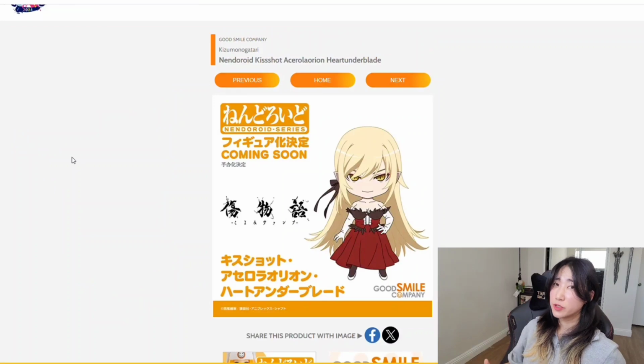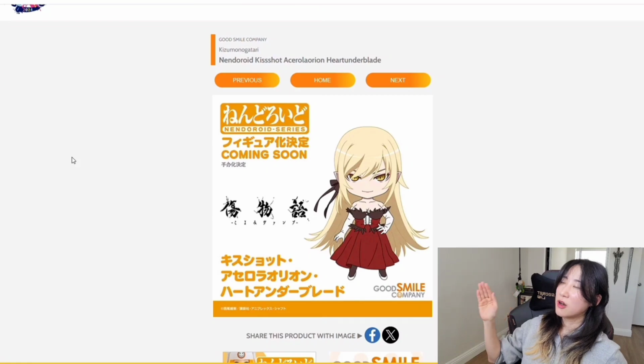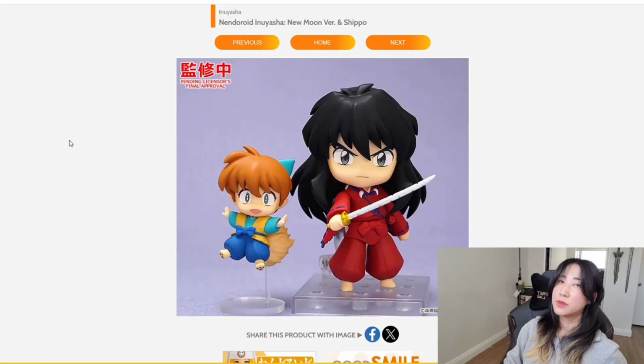I love and appreciate when Kiss Shot gets figures. In a sea of Shinobus, our girl with the long name and the long lifespan gets the anchovy treatment. Always overlooked. I'll be keeping a close and spicy eye on this one. New Moon Inuyasha is alright, but with Shippo, you have my attention.